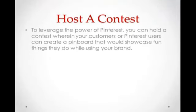Host a contest. Hosting a contest is one of the oldest and most effective tools in marketing to create brand awareness. To leverage the power of Pinterest, you can hold a contest wherein your customers or Pinterest users can create a pinboard that would showcase fun things they do while using your brand. Of course, the concept of the contest would be up to you. You can host a contest wherein users would send you a link of a pinboard they created that showcases your brand. There are of course unlimited possibilities when it comes to this. Let your imagination run wild on this.